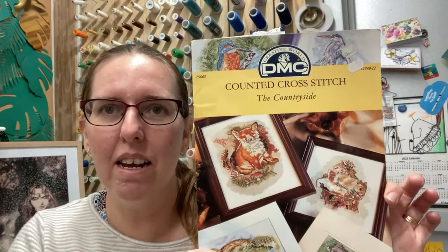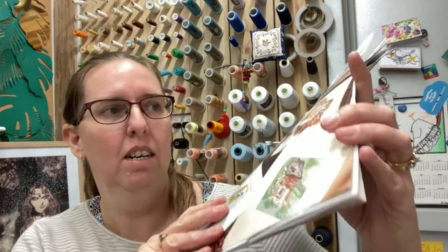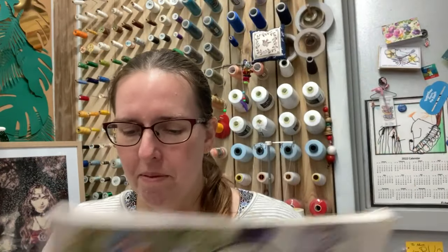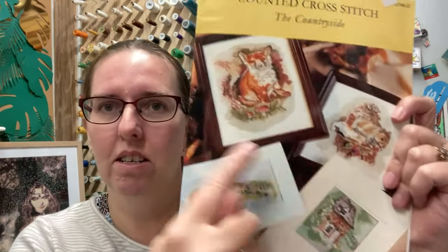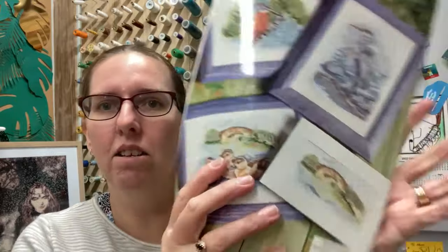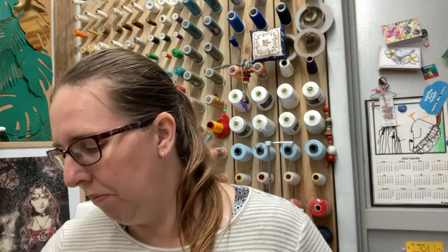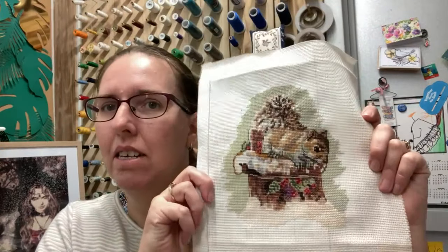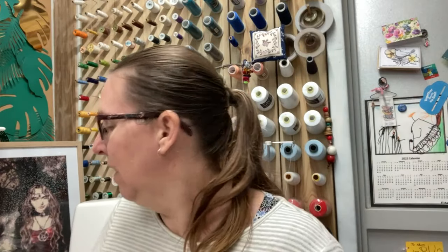He came out of the Counted Cross-Stitch Countryside DMC. Designer was Karen George. This did come out in 2000, so you might have to shop around if you are looking for that pattern. And there are, as you can see, a fox, the riverside, the house, another bridge. I love the ducks in that one and the birds. There's also a cow and a pig, or a calf and a pig. So there's a few patterns, but yeah, yay! Been doing him forever, or it felt like it. So yes, he's done.